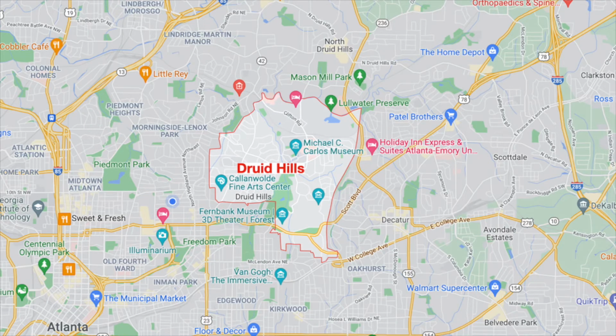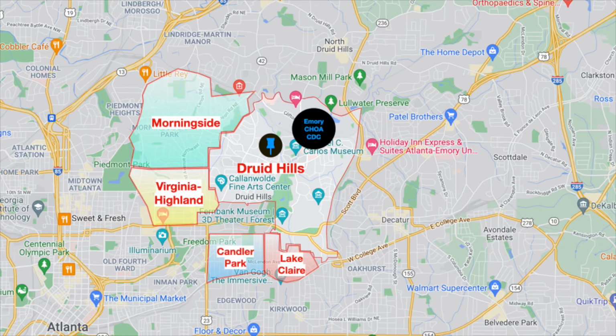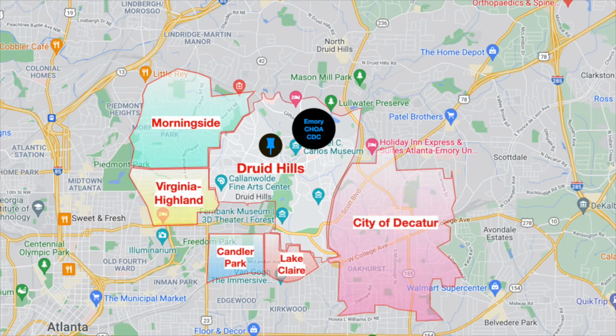Where is Druid Hills located? Let's put up some maps here so you can see. So Druid Hills surrounds, you have Morningside, Virginia, Highland on one side. Just north of it is the Children's Hospital, the CDC, Emory. That's kind of the north end of Druid Hills. And then to the south side, just south of Ponce de Leon, you have Lake Claire, Candler Park. And then over to the east of it is City of Decatur. So that's where we are on the map.